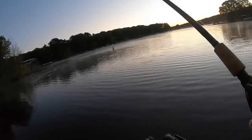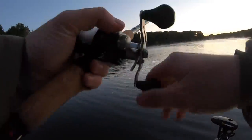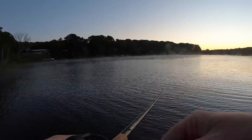We're about to pull up to the first spot and start getting on them, guys. First spot of the morning, boys and girls. We're starting out with that jackhammer chatter, but I think that Dan's gonna flip the jig around, try to get bass number one in the boat. Got one. There we go. First fish of the morning. It was like second cast.